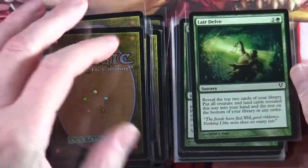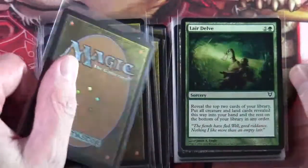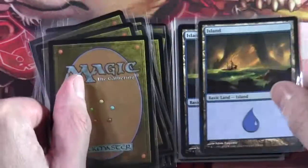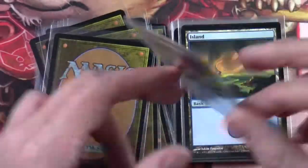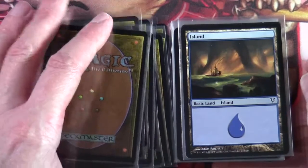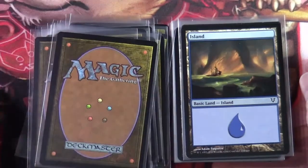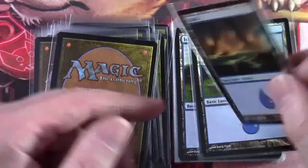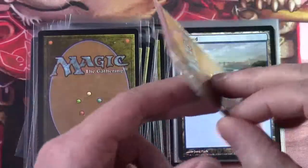Lair Delve, and then our mana base. So beyond the Land War Elves, I mean, there isn't any non-basic land sort of mana fixing going on in here.